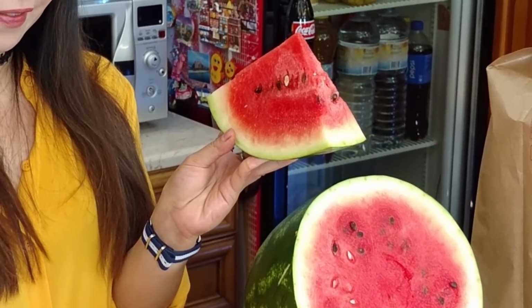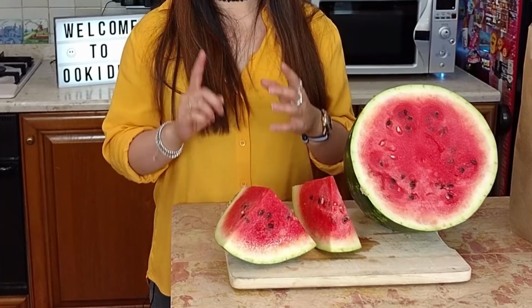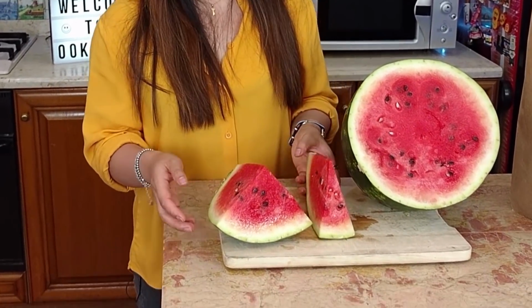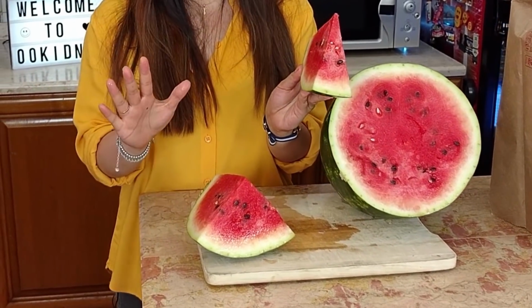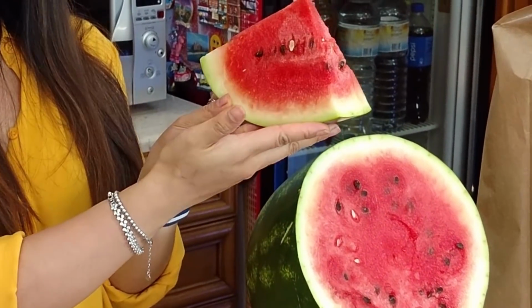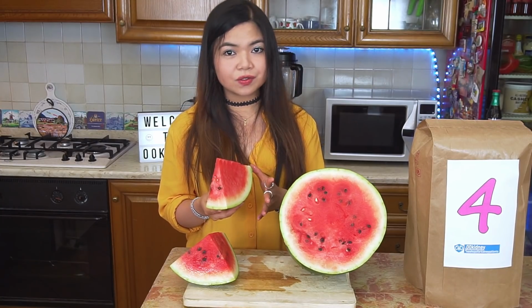Remember that no fruit contains 0 potassium, alright? Now, since a 1 cup portion of watermelon is smaller than a typical portion, try measuring your servings until you can successfully guesstimate a 1 cup portion. It's about 1/3 of a regular wedge. Like this. This weighs as much as an apple and it has the same potassium of an apple. Eating this much will still give you a lot of healthy nutrients without overloading on potassium.